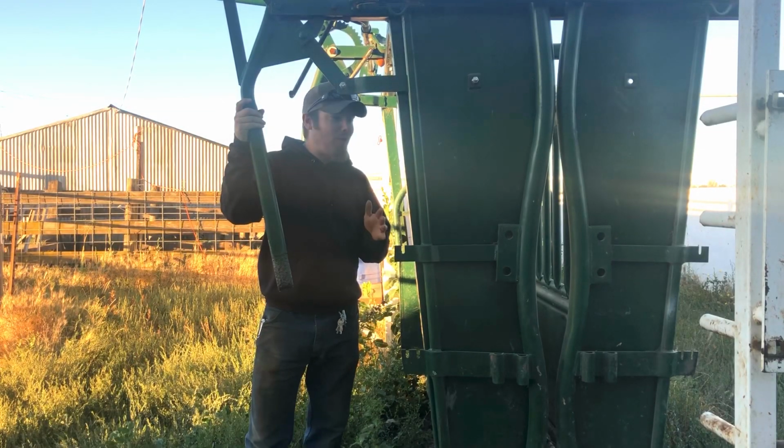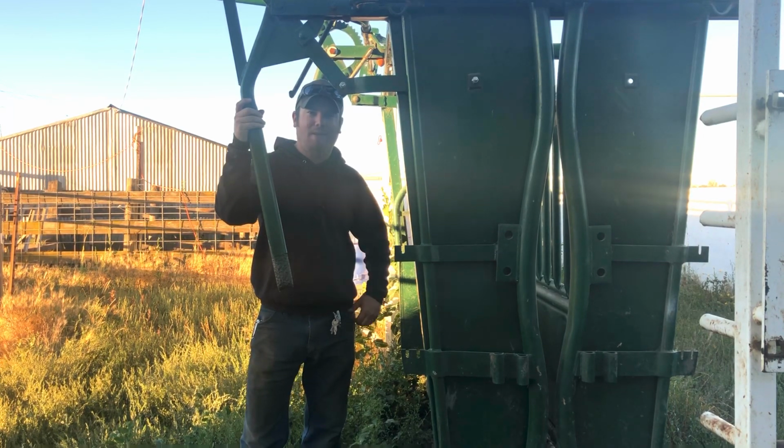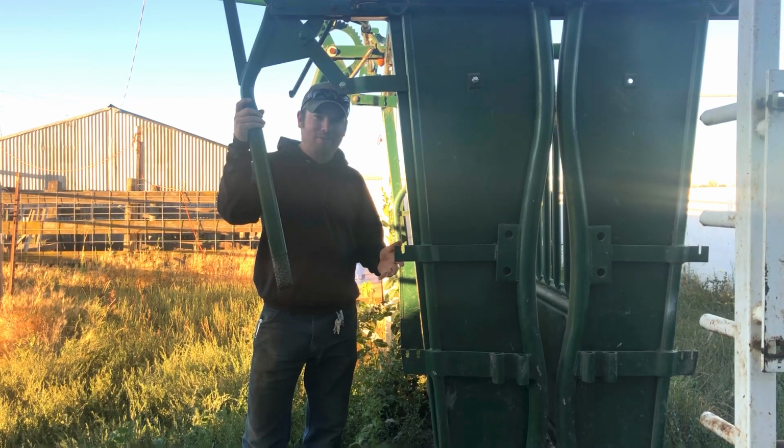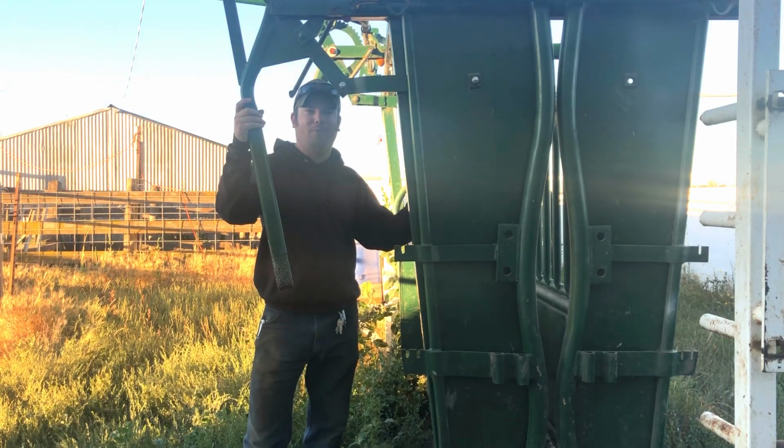In fact, my grandpa went a lot of years without a proper squeeze chute like this, and I even remember as a kid doing a lot of stuff with just a homemade head gate. Pulling calves, giving shots, all that stuff. It can be done, but it's still not something I recommend. I prefer the chute for a couple of reasons.